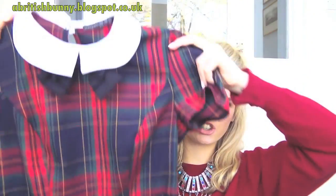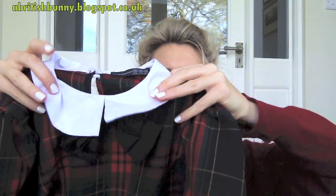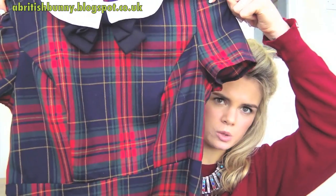It's a tartan shift dress with a Peter Pan collar. It's got little cap sleeves, and the collar has got a little black bar underneath as well to stop it being too schoolgirly. And I absolutely love this dress. It cost me about £15, I think, and I have worn it to the pub, I've worn it on nights out, I've worn it to one of Dan's fight nights.